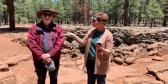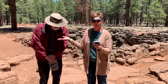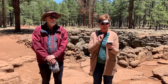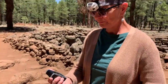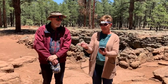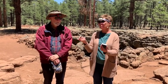Measurements are very important in science, right, Kent? Always. So we're going to do a measurement. We're going to find out the difference of temperature. So the temperature is 91 degrees outside right here now. And my little gadget here also tells me the humidity. It's 16% humidity.